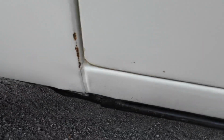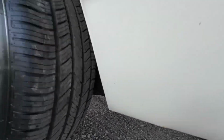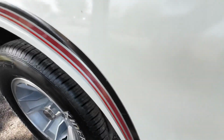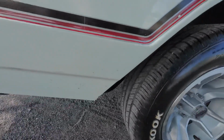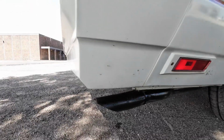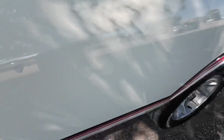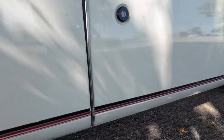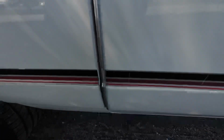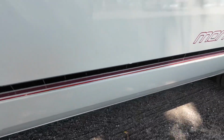There's a spot right there, a little ding. Some chips in the back. Up and over. Decals are peeling. Also back here. Chips in the back here. Paint job is not perfect. Touch up mark. There's a fly there. Touch up mark. Cracks in the decals.